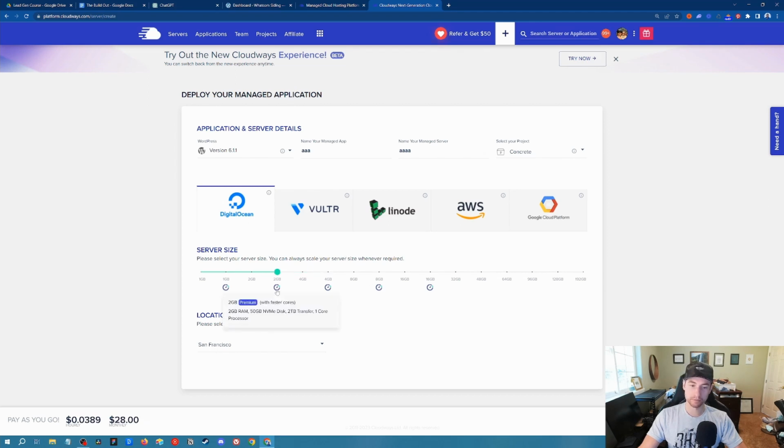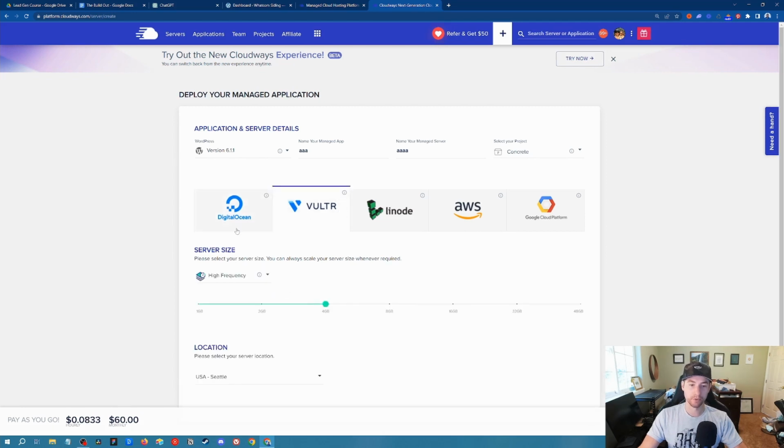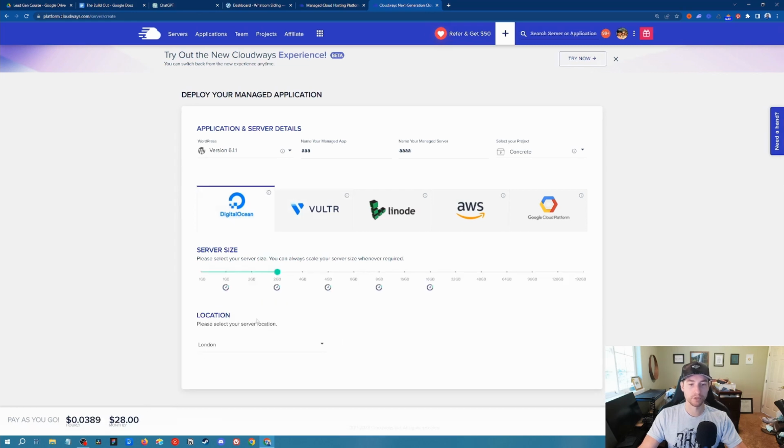You can't scale it down, although you could clone a server and scale it down to a smaller server if you want to. But I think Vultr might actually be, oh, it's more expensive. Okay. But yeah, DigitalOcean has a lot more options.